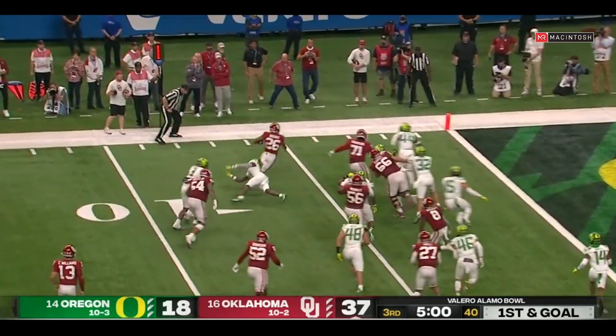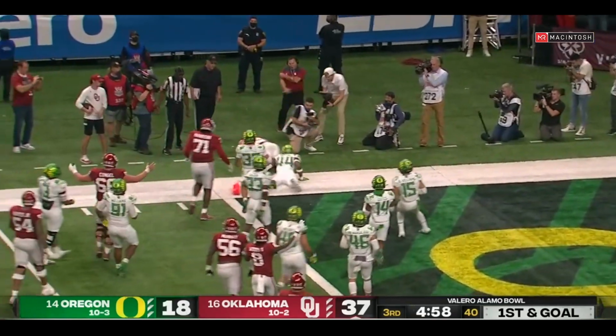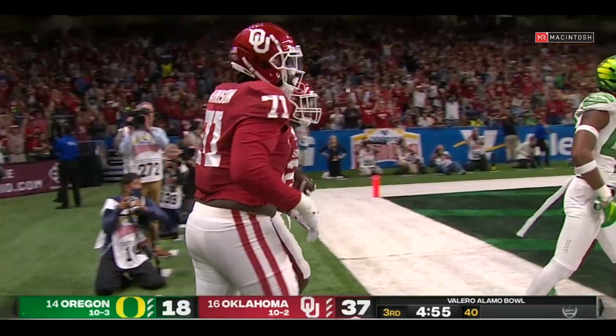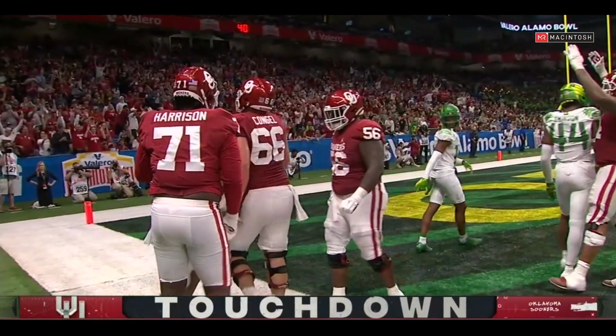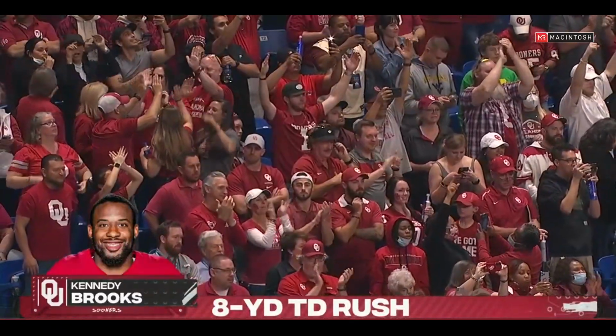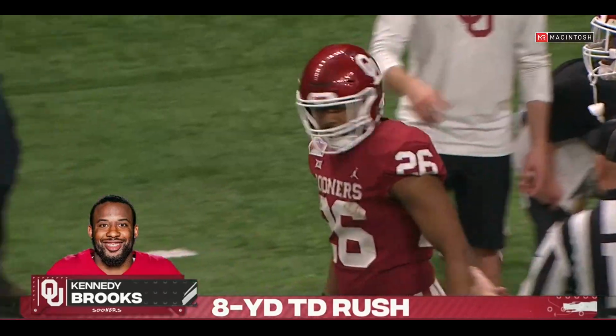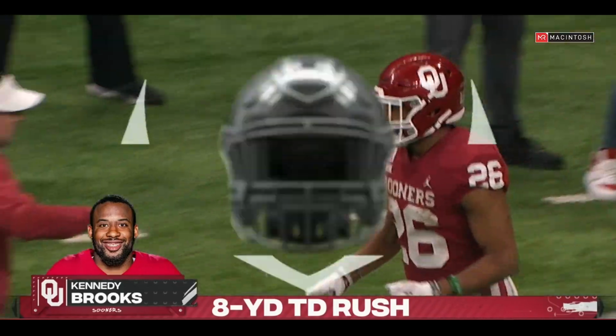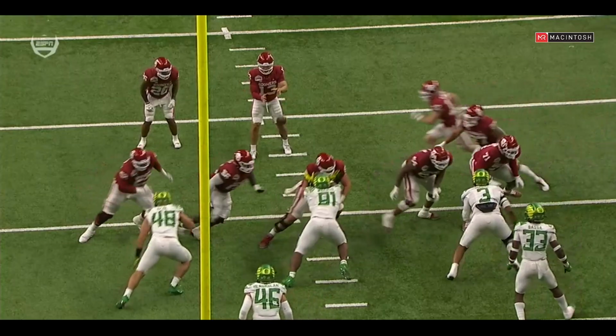Brooks waiting, buying time around the corner. Kennedy Brooks, a vintage run that time to the pylon, and it is an Oklahoma touchdown. With just the patience of Kennedy Brooks, we've seen it. It's been on display since the first possession of the game.